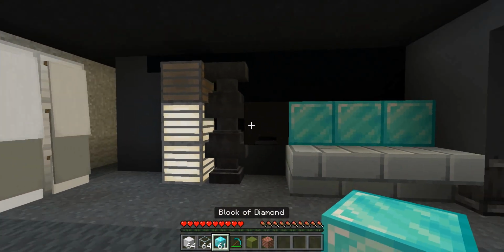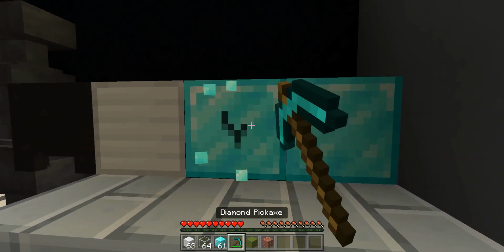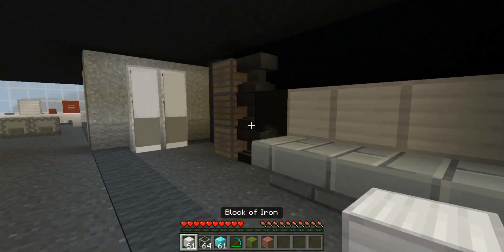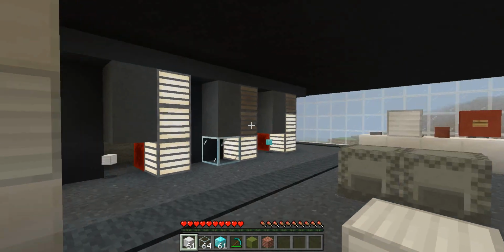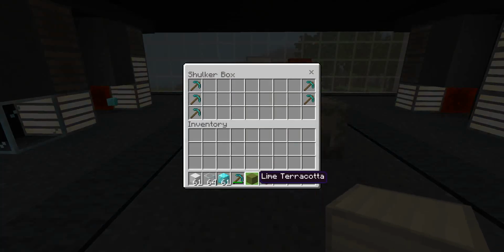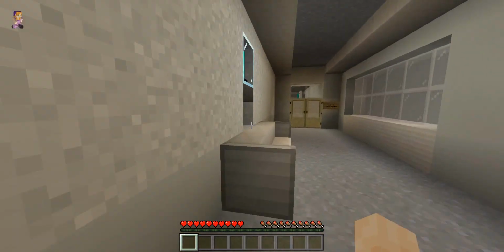Okay. So if I do that, it only does 2. What if I do 2 iron? And 3 iron? Ooh, okay. So iron conducts very well. And I'm sorry I broke all those blocks. I can't put them back, though. Okay, let me put this back in this chest, because I don't want it. Okay. Let's go this way.